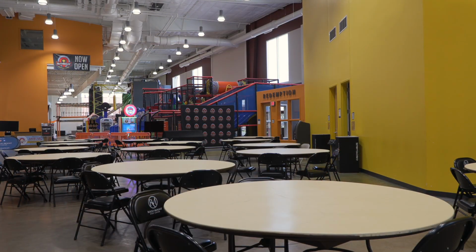When you say events, you're talking a multitude of... Yes, we can host a lot of events, and sometimes we host them all at the same time. Wow. So we'll have a tournament going on inside of our field house, we'll have a birthday party going on in Game Day, and then we'll have events going on in our Nash and Edgecombe rooms all at the same time.